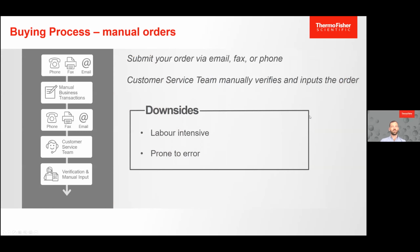Humans are good, but sometimes we have off days. When manually processing documents, it's easy for humans to get thinking: is it an 8? Is it a 9? Those things can happen when we have human touch points involved during the P2P process.